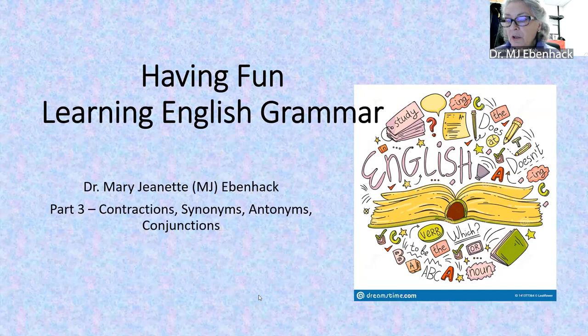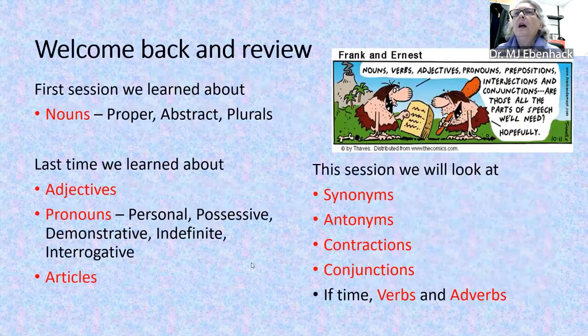In the first session, we learned about nouns, proper, abstract, and plurals. And last time, we learned about adjectives, pronouns, and articles. And I want to say up front that I apologize for going over time last time. I'm going to try my best to hold this to an hour. And so I'm going to ask Dr. Algarhi here to give me a heads up when we get to 5 minutes to the hour.